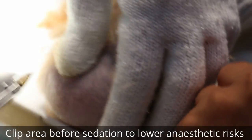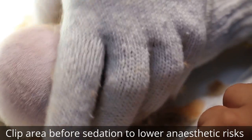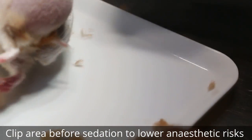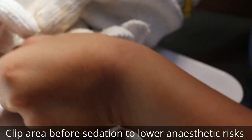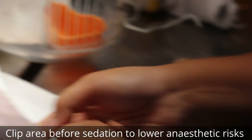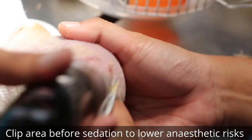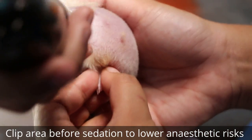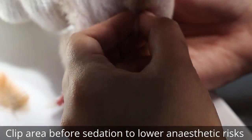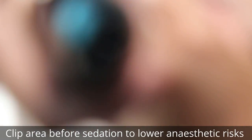You can see the margins of the swelling. Certainly looks very much like a soft swelling. Hold the leg. If you don't need to hold the head, just turn slowly first. So this will save a lot of time, reducing the anesthetic risk, rather than you sedate and then start shaving.